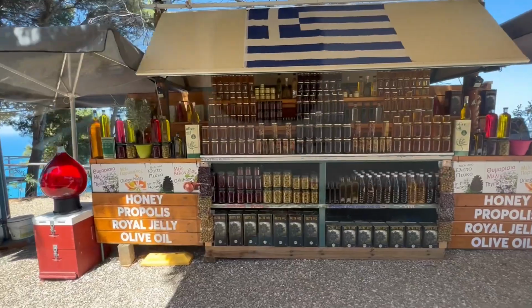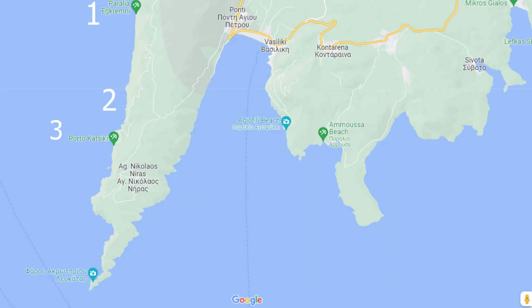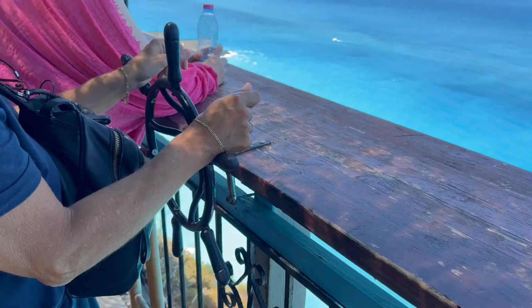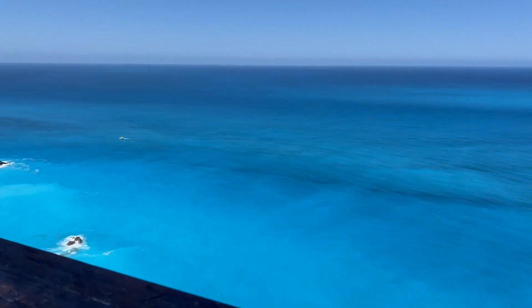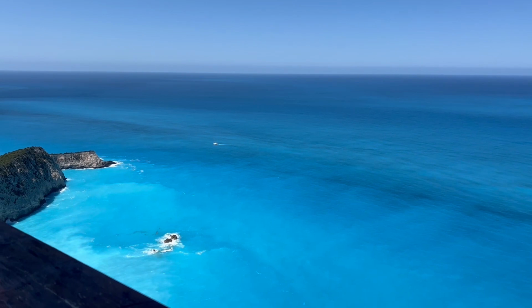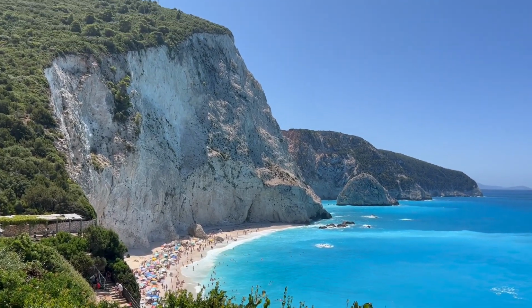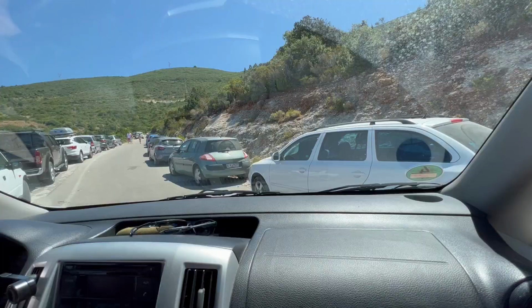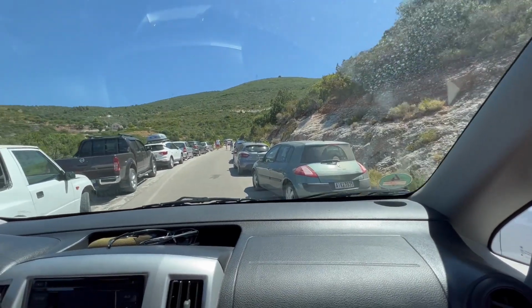We continued to the best viewpoints of the island. Here's an overview. The first one looked out on Egremni Beach. Cafe Panoramia was the next one, a great place for a pit stop. Lastly, we arrived at Porto Katsiki, which aside from being extremely beautiful, is also extremely busy in high season, and the parking might be an issue for you.